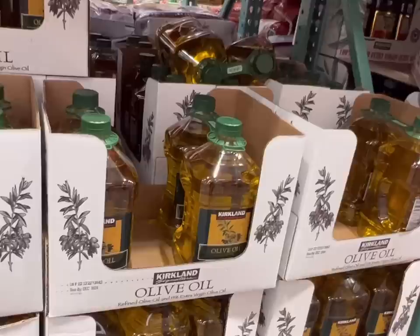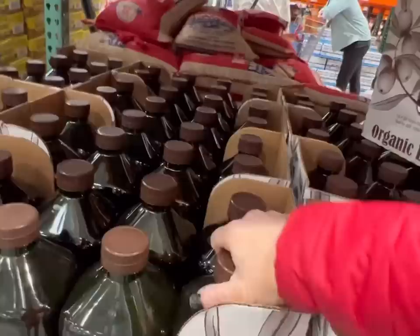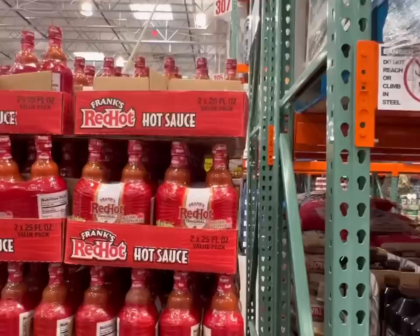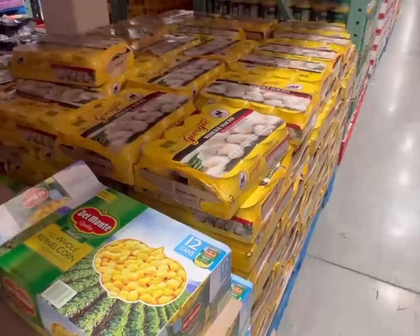Okay, we need olive oil and EVOO. We'll try this Kirkland's brand. Never tried it before. Get some Red Hot for buffalo chicken wing dip. All right, I'm gonna get canned corn. We ran out of mushrooms.